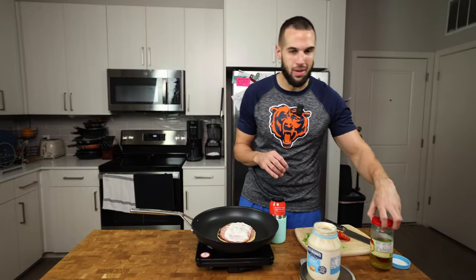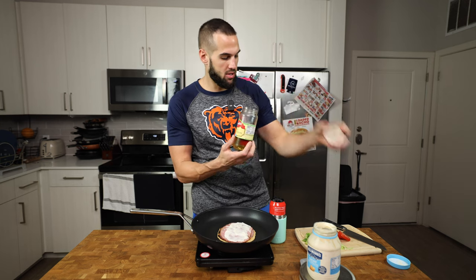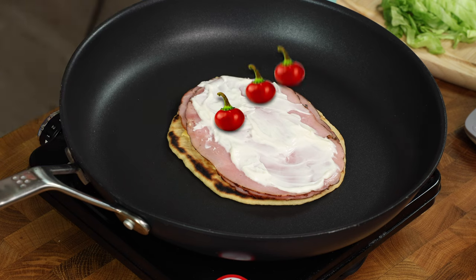I don't usually do this, but I want a little bit of heat right now. And it says sweet cherry peppers, but they do have a little bit of spice to them. I love cherry peppers, and I think they would go excellent on the pita.